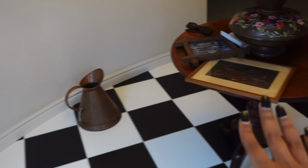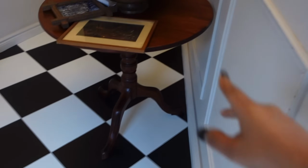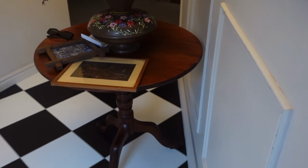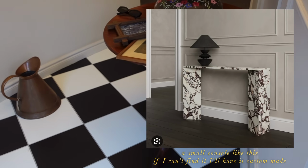This table is still going to move, don't worry about it. I know someone is going to ask why the table is here, but I told you guys I want a marble table. I'm going to keep on looking for this marble table because I really want a marble table.